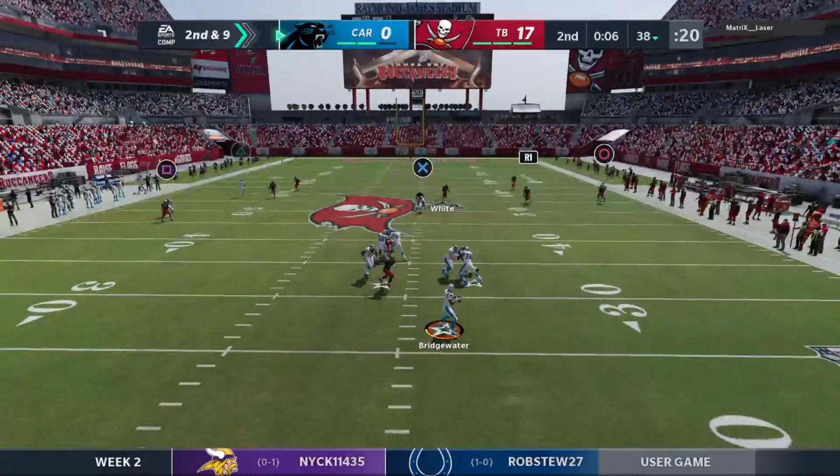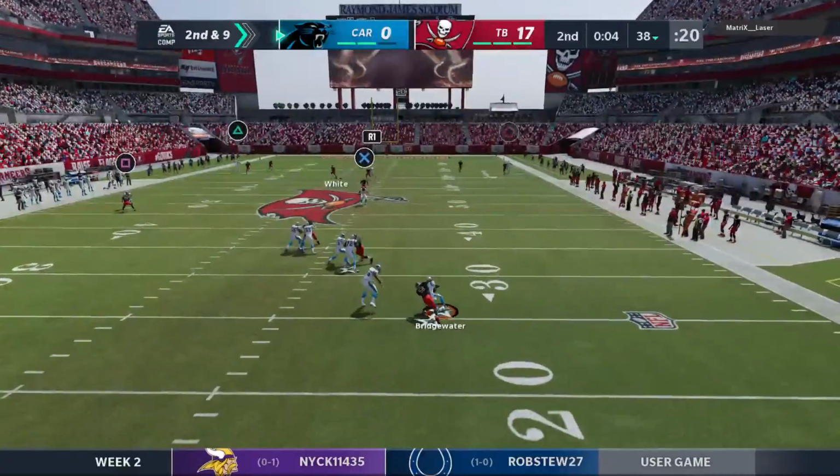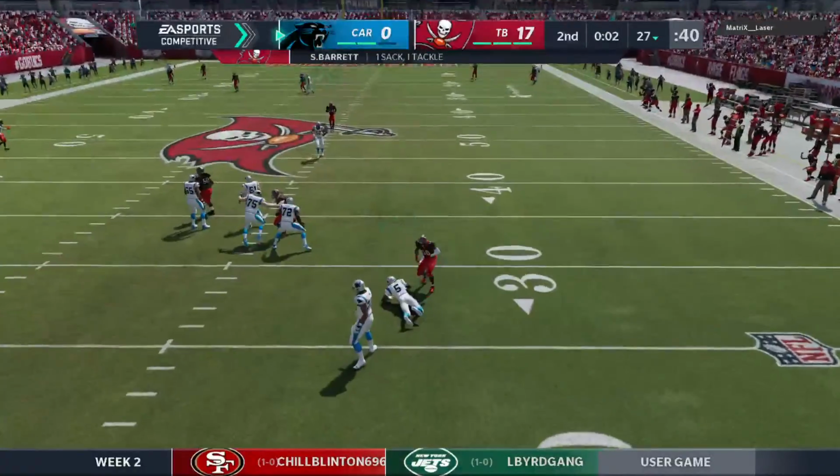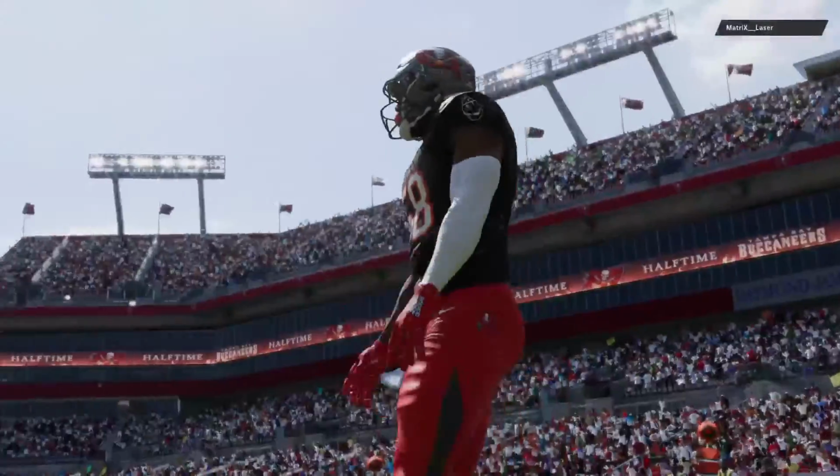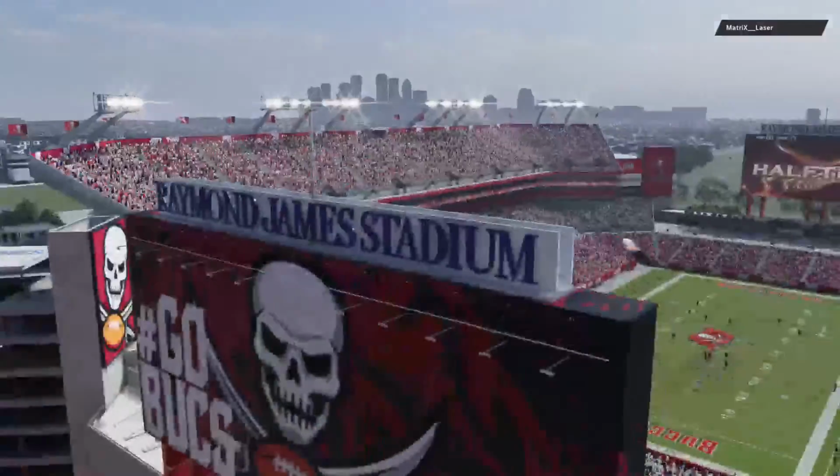On 2nd and 9, Bridgewater. And down he goes, a Buccaneer sack. So we reach halftime in what's been a fairly one-sided game so far.